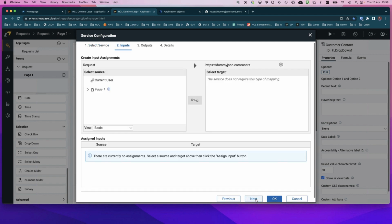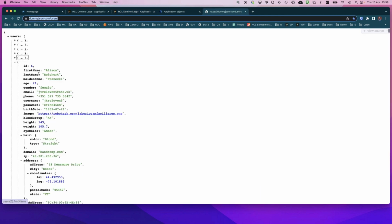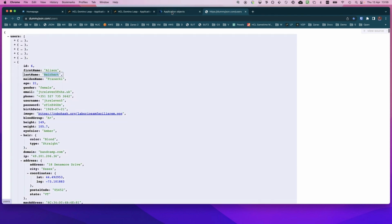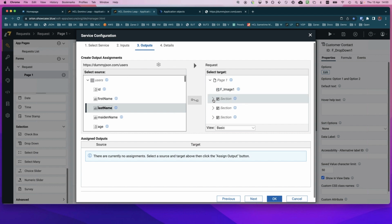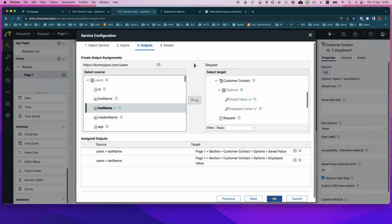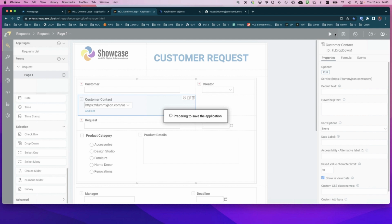Okay, next. And no filter. And what do I want? I want to take the last name, just the last name, and connect it to the dropdown customer contact. This is the field that I just created. And there is stored value and display value. Okay. Save and preview.